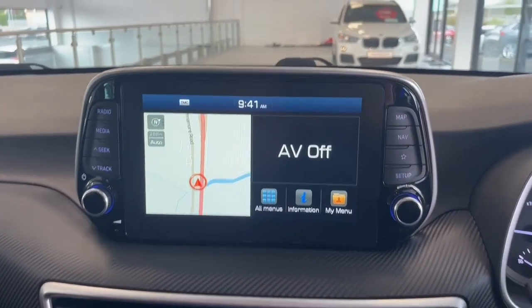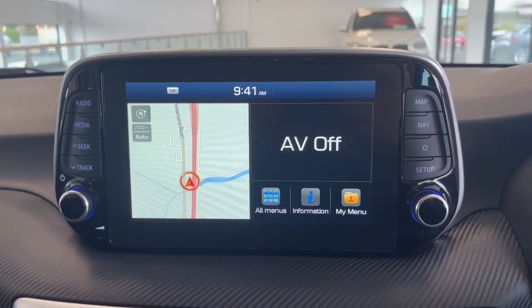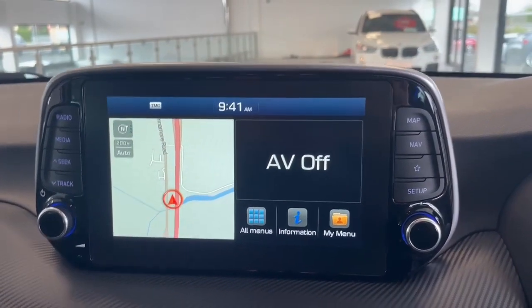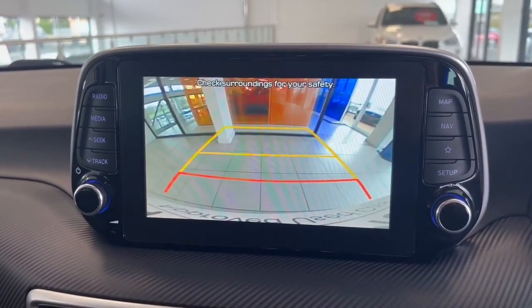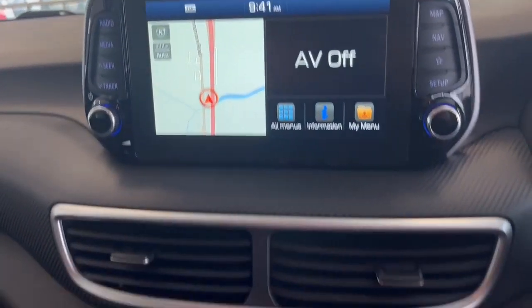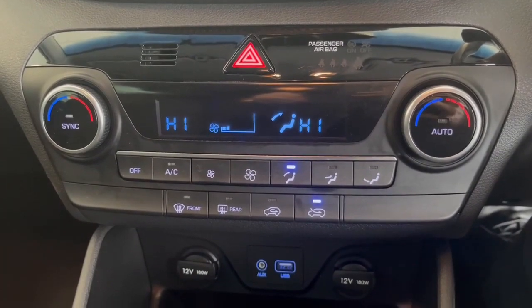You have built-in satellite navigation, digital radio. As I mentioned before, you'll have Bluetooth media on this, as well as Android Auto and Apple CarPlay. By popping this into reverse, you get your reverse camera and sensors. You also have dual climate control here down at the bottom with your air conditioning unit.